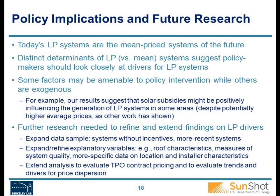And that brings us to the question of, are these drivers just exogenous good luck, or are they somehow amenable to policy intervention? So for example, our results suggest that solar subsidies might be positively influencing the generation of LP systems in some areas. And when I say generation, I'm not talking about power output. I'm talking about creating new systems that are novel in some way that make them less expensive, despite the effect of subsidies generally raising prices.